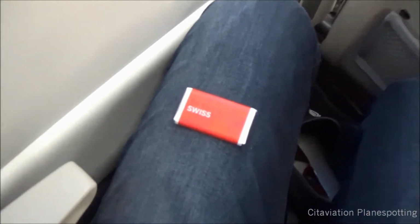On most Swiss flights, you get a free small chocolate, which is a nice addition to the flight.